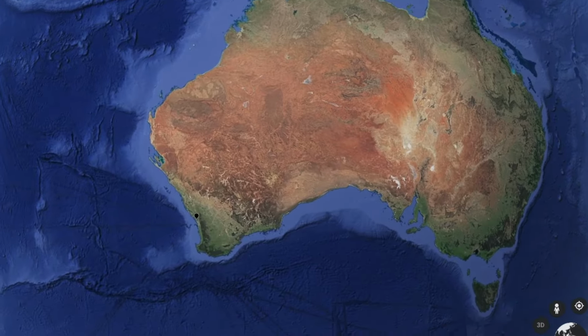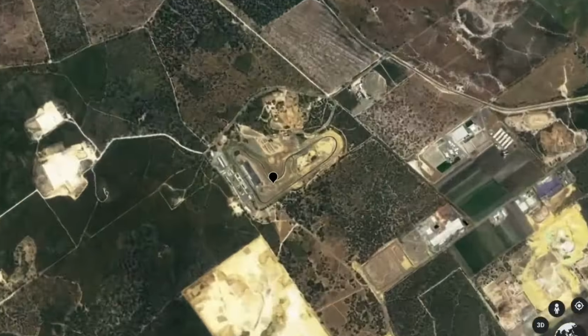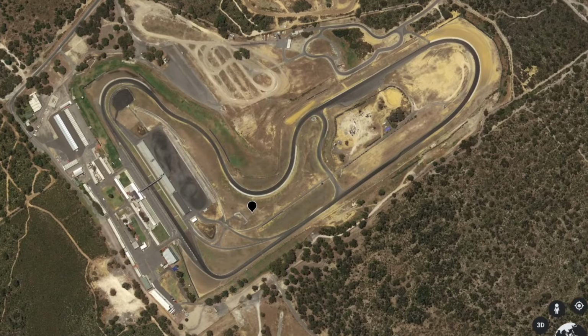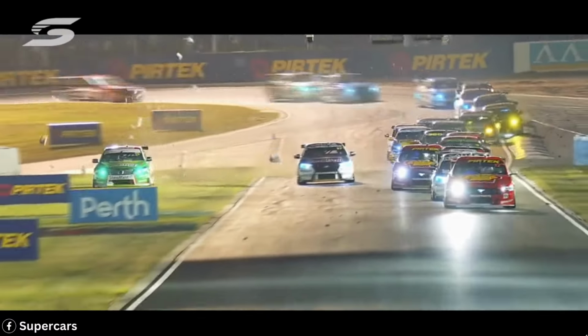The circuit is of course Wanneroo Raceway, a road course about 40 minutes outside of the Perth CBD, and it's one of the oldest fixtures on the Supercars calendar, not far off its 100th Supercars race. The track is a good time, not a long time. It's very short at 2.42 k's in length, or just over 1.5 miles in a clockwise direction, featuring 7 turns, and the risk rating around here is low to medium, I would say.